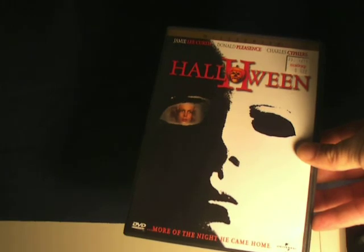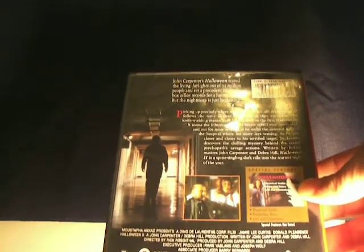I don't know if I showed this before, but just a plain edition of Halloween 2. It is widescreen and it does look pretty good. This movie is also on Blu-ray. This movie wasn't quite as good as the first film. That's probably one of my favorites. As we know, Jamie Lee Curtis here does a very good job of acting, very convincing.